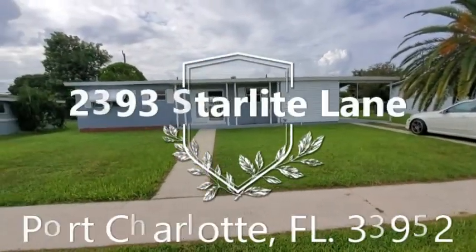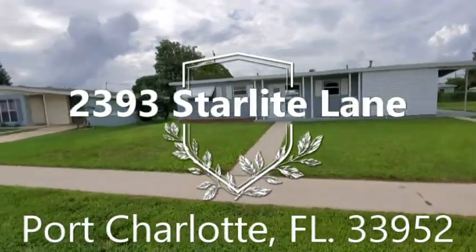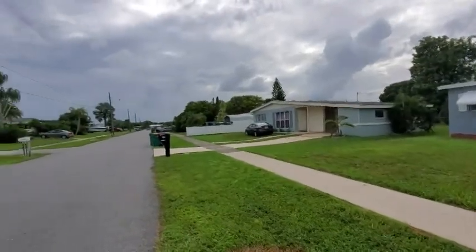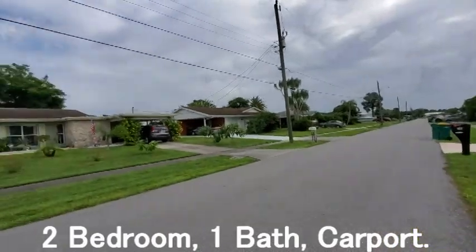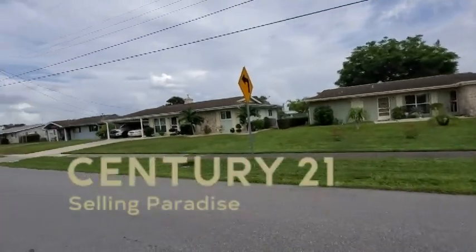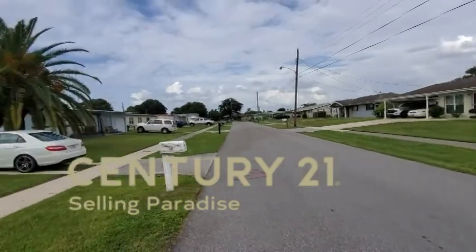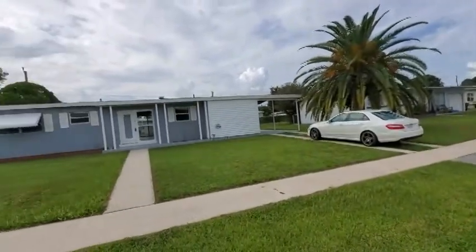This is a concrete block, two bedroom, one bath house in a neighborhood of all similar homes, all well kept. It's a finite neighborhood, meaning it's fully built up, very well cared for. Nice clean neighbors everywhere. Everybody takes care of their homes. You're right in the heart of Port Charlotte, and you're just minutes from every type of shopping and school and parks you can imagine. But a nice quiet area to live in. What a great place to live. So let's take a look at this beautiful home.